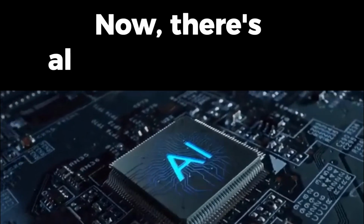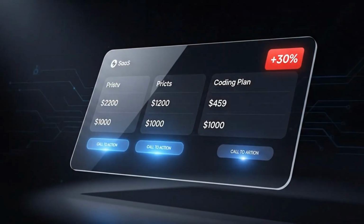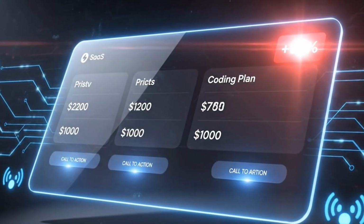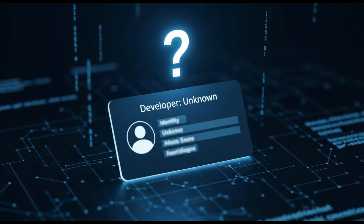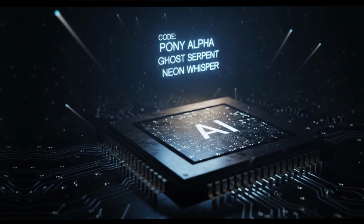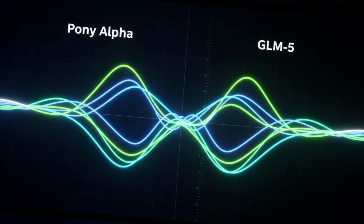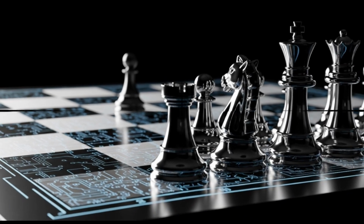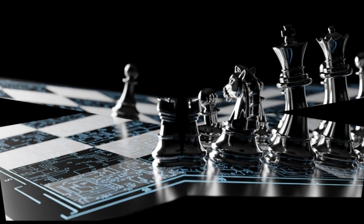Now, there is also a mystery here. In early February, a model called Pony Alpha appeared on OpenRouter. Nobody knew who made it. But GitHub pull requests and benchmarks suggested it might be GLM 5 released early under a fake name. Stealth testing. Like a spy operation.